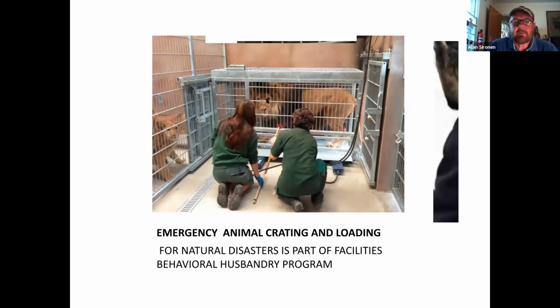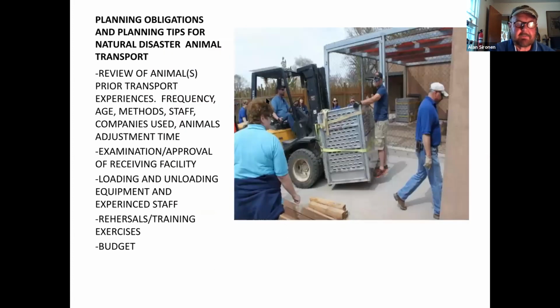The timing of loading is very critical. It's based on the event: how long it's going to take for that tornado to come to you, or your zoo to be flooded, or after an earthquake. Based on the number of animals you have to crate up. And if you load the animals prior to a driver with a CDL license coming, you'll minimize those hours of service, which of course impacts the number of miles that the animal can be moved.